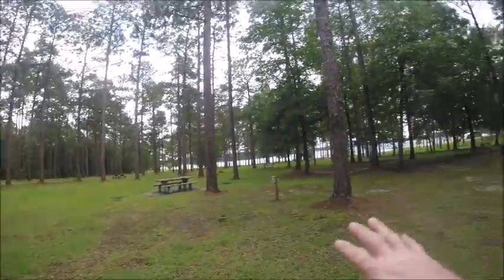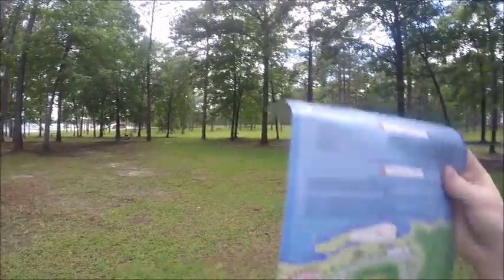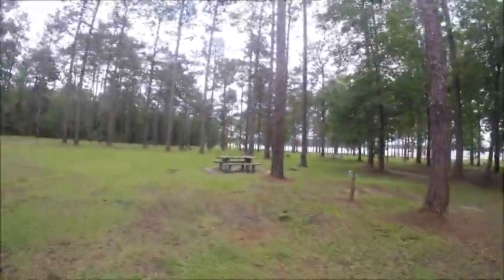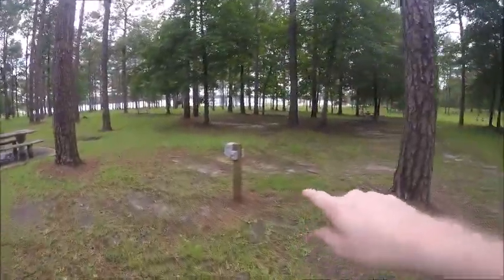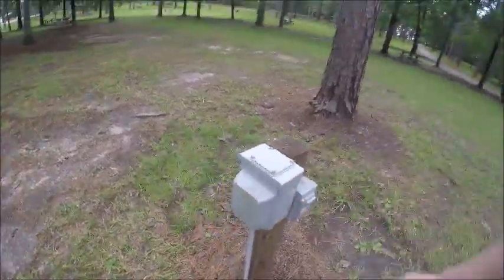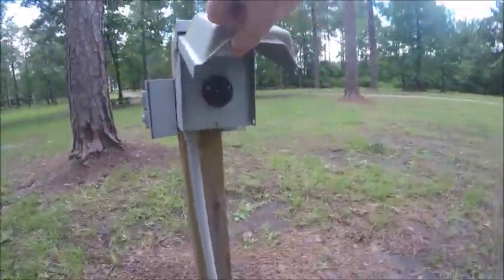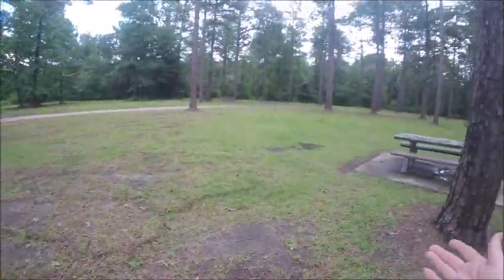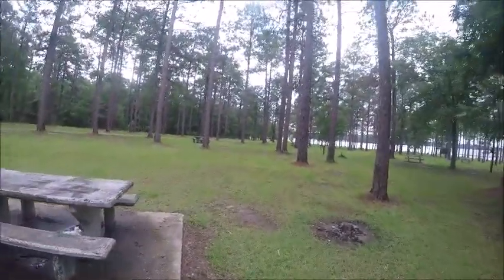I don't know if this area here is part of the Pavilion Camp. It says Pavilion Use and Day Use. So I'm guessing, I'm going to show you some signs and some stuff. Each area has an electrical box. You can plug in anything you need. Looks like it's a very powerful box here. Now this is for tent area, I guess. But that's powerful electrical. A lot of juice coming out of there.